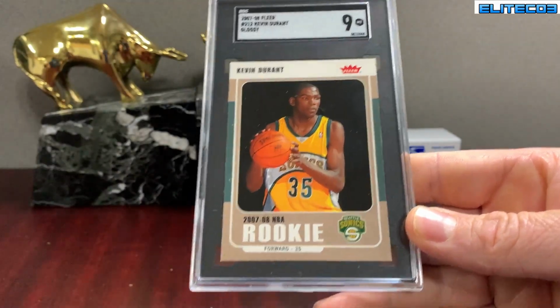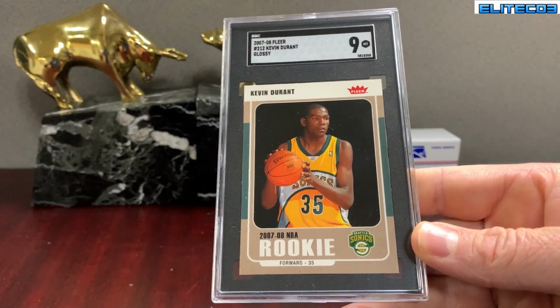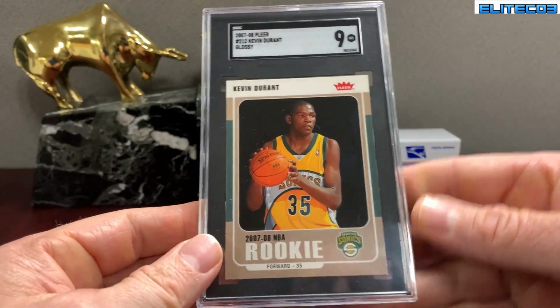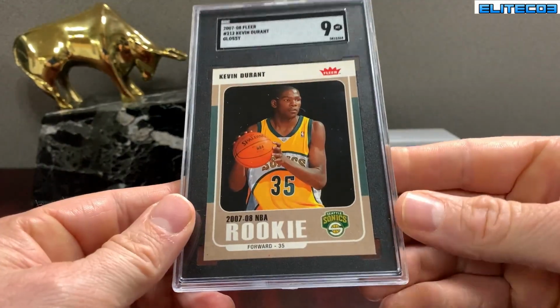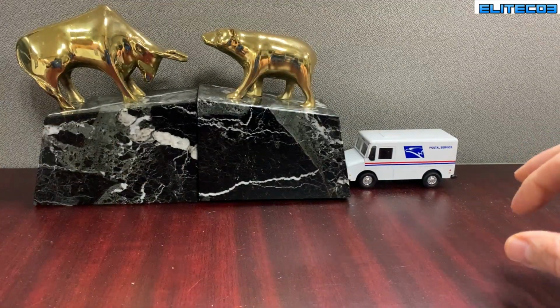It is very similar to the '89 Fleer glossy Griffey, kind of like the base Fleer, just doesn't have that shiny coating on the front, hence the glossy term. So that's the Durant. That one was a nice, you know, cleaner copy. Thought it had a chance at a 9 or a 9.5.